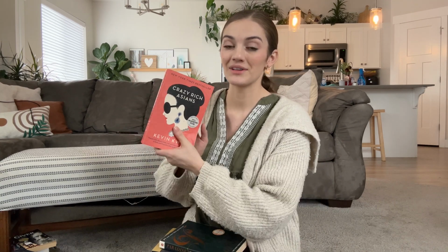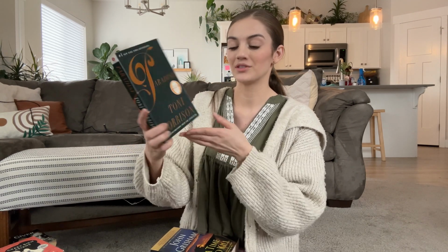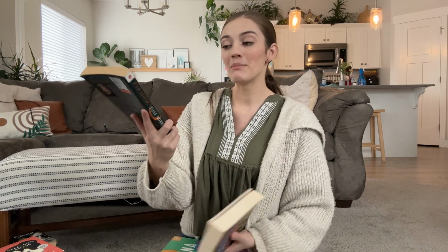Moving on to this stack, we have Crazy Rich Asians. This is the one I saw at the last minute. I ran and grabbed it as fast as I could. We have Paradise. This is by Toni Morrison and was part of Oprah's book club and also won the Nobel Prize for Literature, so I thought that meant it had to be good.